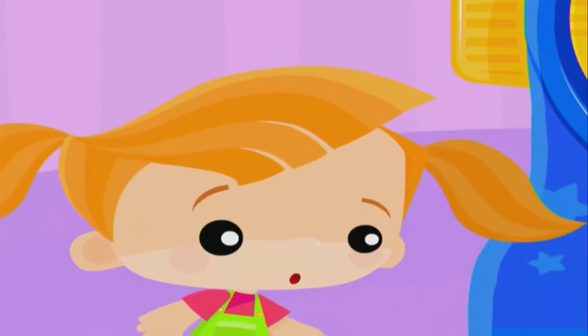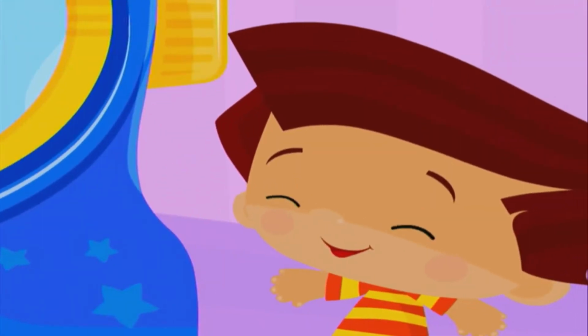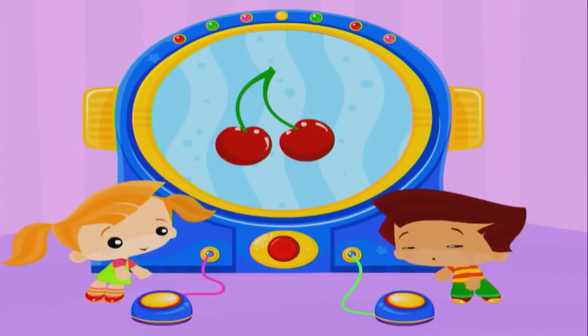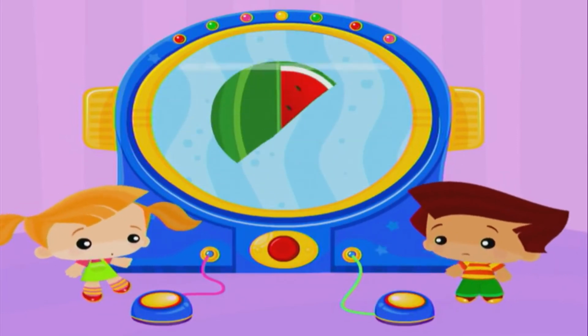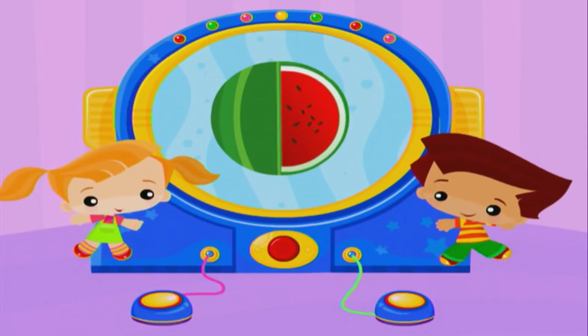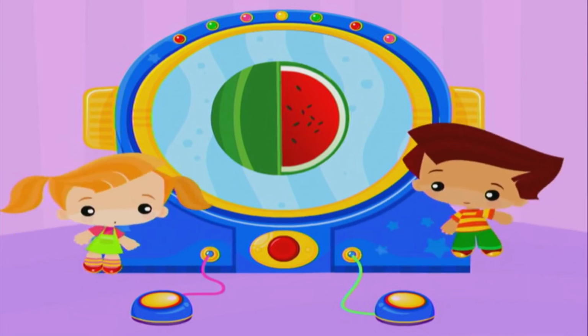I think we can get a watermelon this time. Are you ready, Fred? I'm ready. One, two, three, go! A watermelon! Oh, what joy! Oh, what a sight! We were together and got it right! Whee!